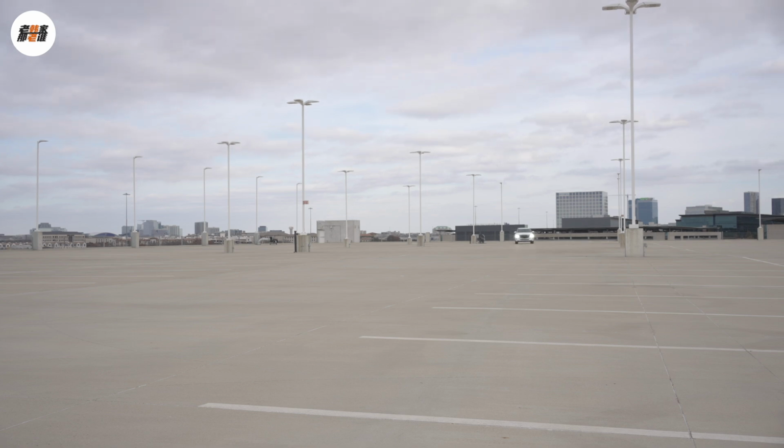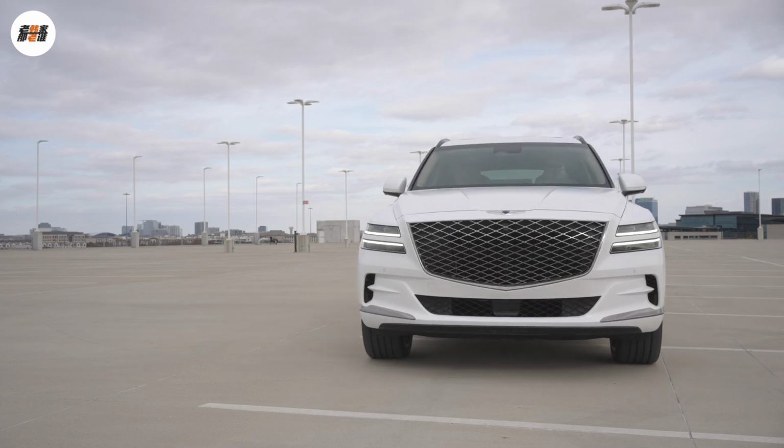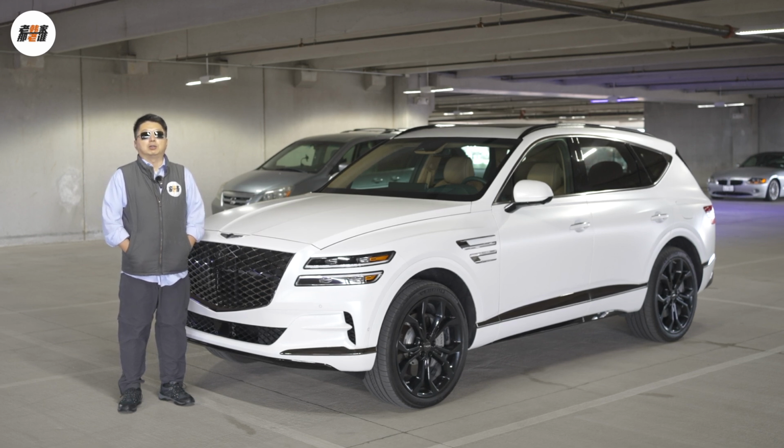From my personal point of view, I think the two-row version, the five-seater version of GV80 is relatively cost-effective, which is also what I personally recommend. The price of the one we checked out today is a little bit high. GV80 has been on the market since the 21 models and now sells more than 20,000 units in the US market a year. If compared with other brothers and sisters in the family, it's pretty good.